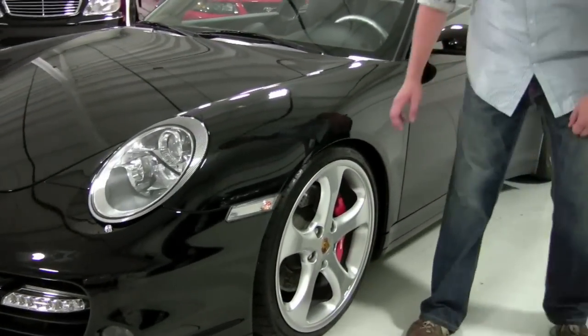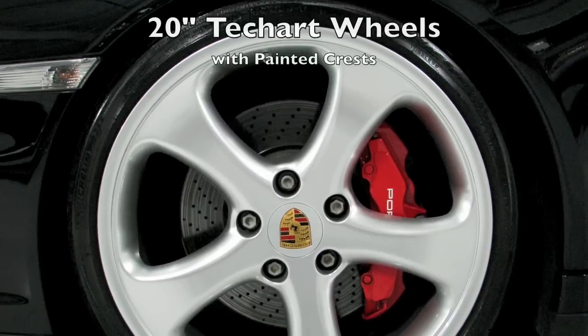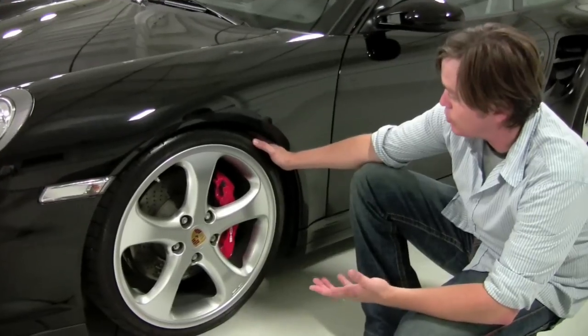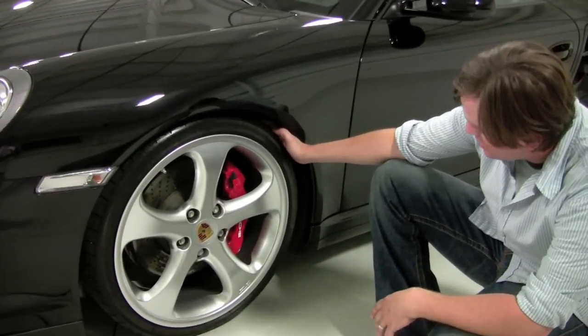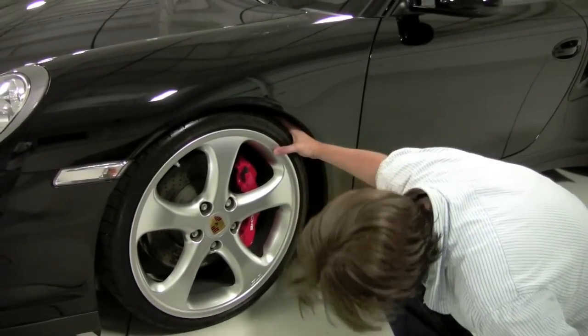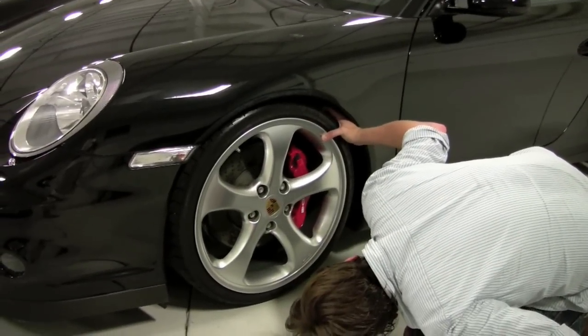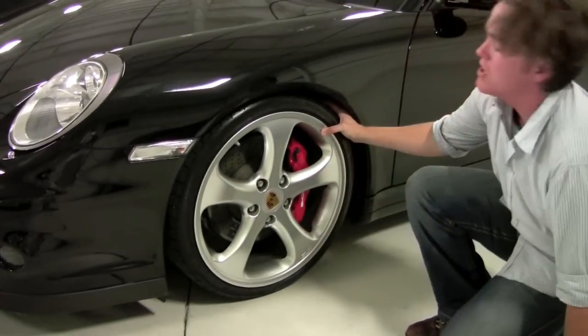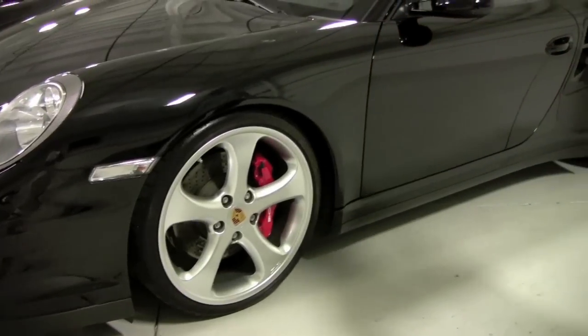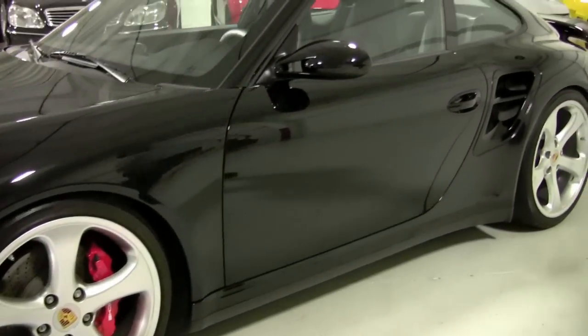Now take a look at the wheels here. This is an aftermarket wheel. It's a Tech Art wheel. Tech Art does actually build wheels for factory Porsche, so you can order them with certain wheels, but these are not a Porsche factory order wheel. This tire on the front here, 245/30 ZR20. You can see the cross-drilled brakes in there and the red calipers there that indicate the turbo model, and the S model, I must also add.